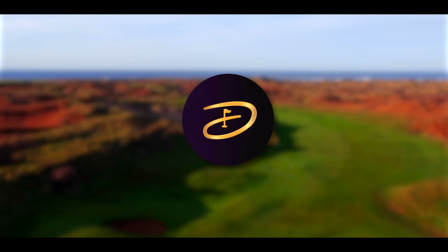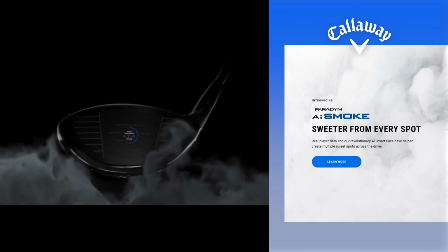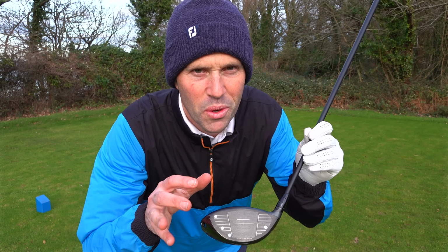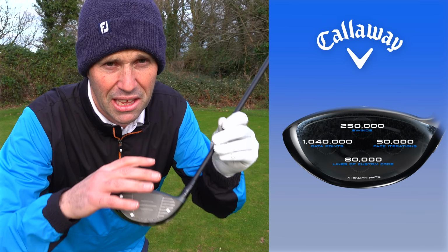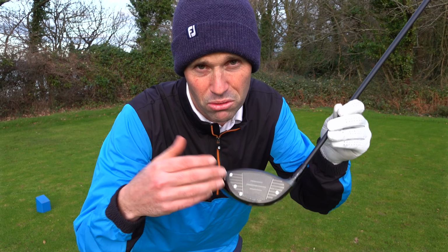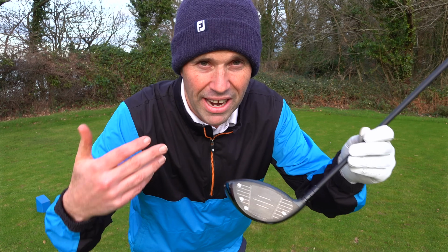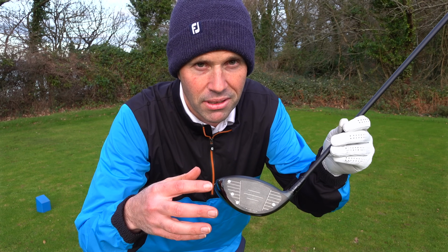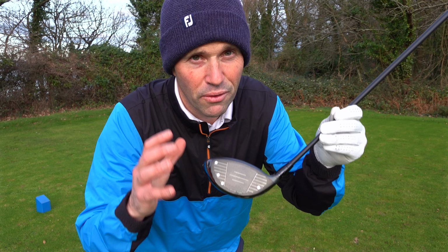Now, I love it. Whenever I look at the marketing material for any golf clubs on the market, it always makes me chuckle when I look at their taglines, sweeter from every spot. And what Callaway are referring to is the world's first AI smart face, using basically thousands of golfers' data to look at where we get into impact with the driver. So talking about where the club is pointing, what our deliveries are from in to out, out to in, our angles of attack, all those sorts of things, putting it into that AI computer and then giving us basically the perfect club face to deliver the perfect numbers from anywhere kind of across the face.